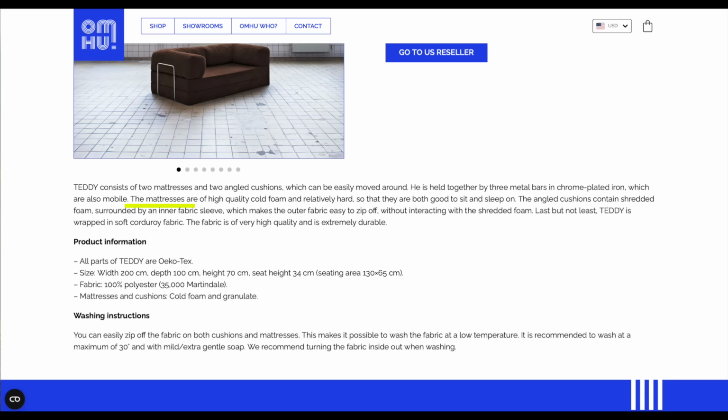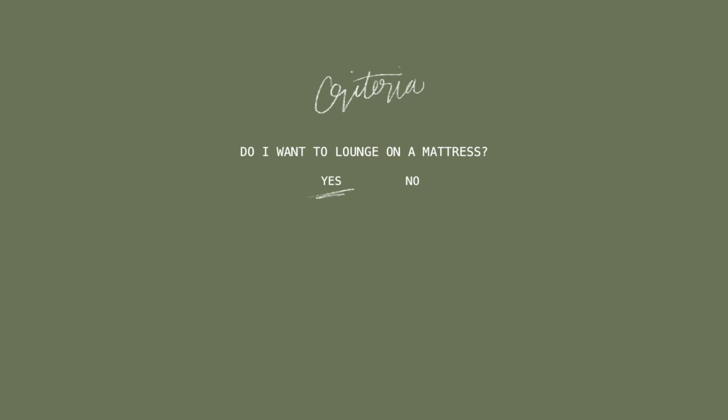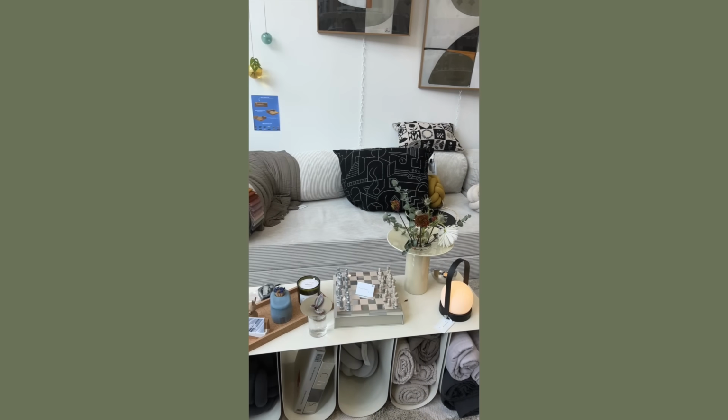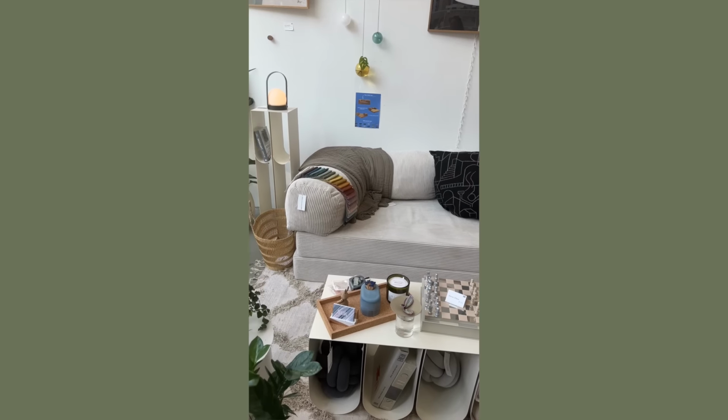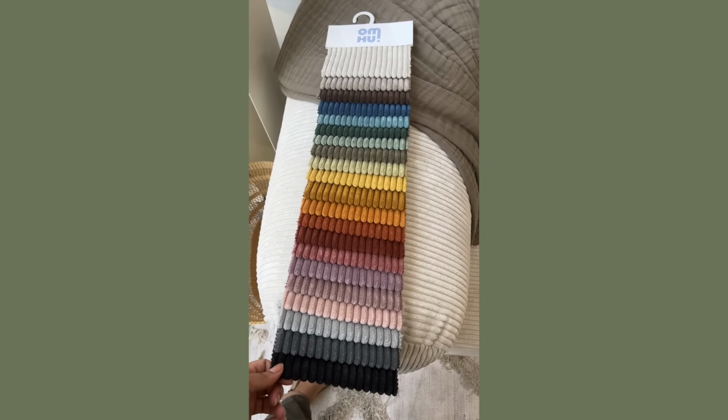The mattresses are of high quality cold foam and relatively hard, so that they are both good to sit and sleep on. Did you hear that? In this paragraph is a very specific adjective. Hard. So with that, I hopped on a train, took another train, and sat on it myself. And I encourage you to do the same. If that isn't an option for you though, I'd recommend going to a mattress store and seeing if they have any cold foam that you can sit on to try out.